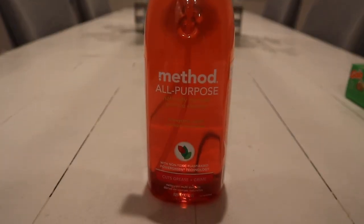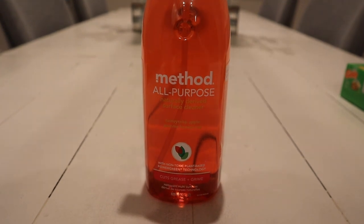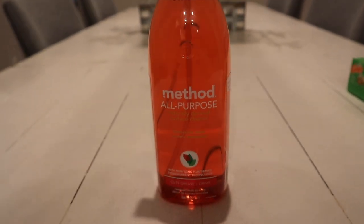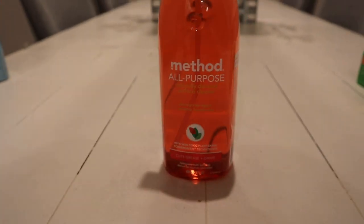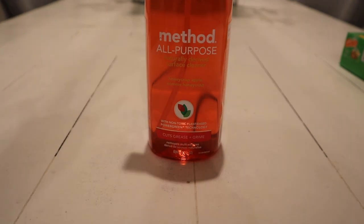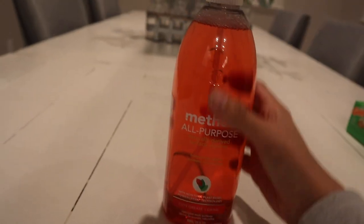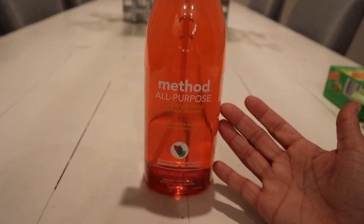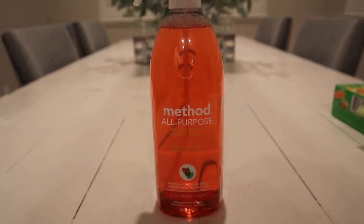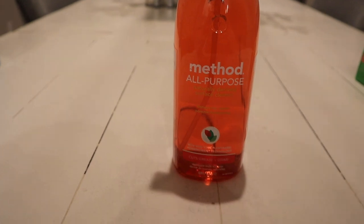Okay, so what I really went to Target for mostly was new cleaning products, and I picked up a few. I decided to go with the brand Method because I was doing a little research, and they are a natural company, and I really like what they stand for. And they are made with non-toxic plant-based ingredients, which I thought was really great.